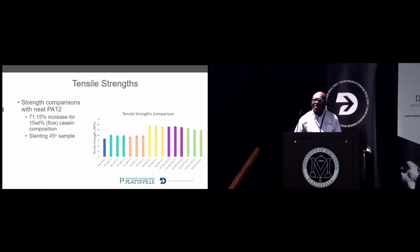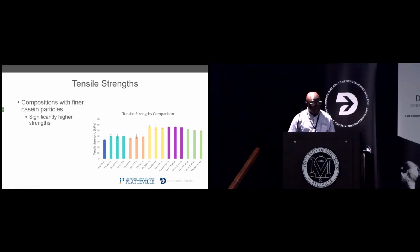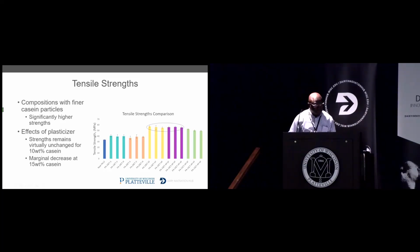And in the course of evaluation, we discovered that our material was becoming more brittle with the addition of casein. So we thought of other things that we could add that could reduce the brittleness. So that was when we got some improved data in the process, and significantly higher strength, and the ductility of the materials was improved.